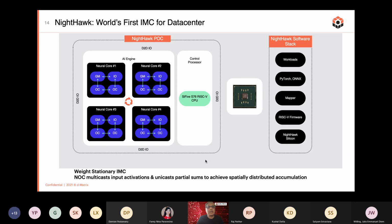I'll talk a little bit about the silicon that we have built so far. So we built a silicon, a Nighthawk. We call it a Nighthawk proof of concept chip. That particular chip is a TSMC 6 nanometer silicon. It's a small 10 millimeter square proof of concept chip. And what we did on that is to have 4 neural cores.